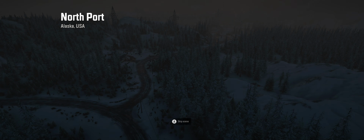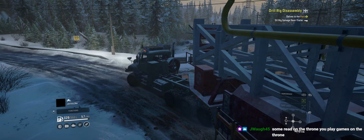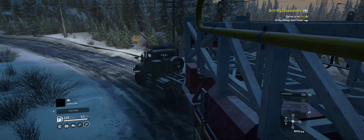Yes. Sometimes I read too. It depends on the mood I'm in, but that's why it's taken me a year and a half to get like a quarter of the way through the game. But I love it. It's a great game. I've been having a lot of fun with it so far.